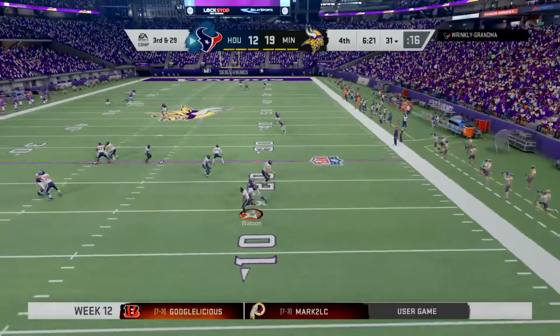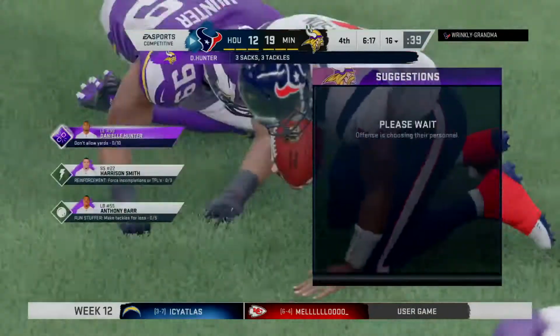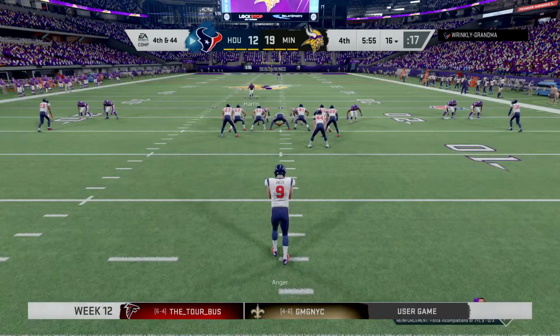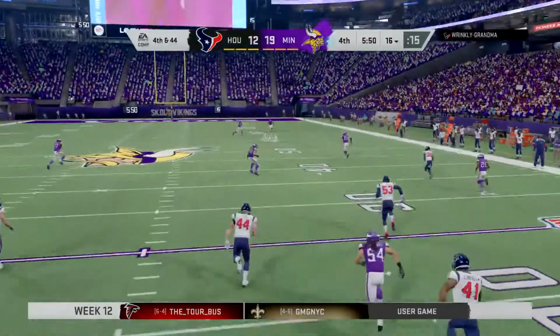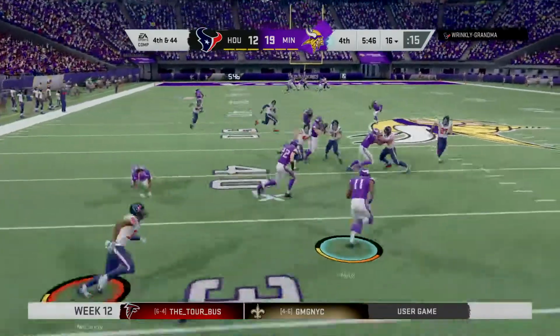Eluding the pressure right. And a big loss here as he's taken down. Danielle Hunter in there to bring him down, and that is sack number 17 now on the season. Brandon, what I remember most about playing with guys who knew how to rush the passer, they would just tell you, just cover people for me just long enough for me to get there. And that's exactly what happened on that play.